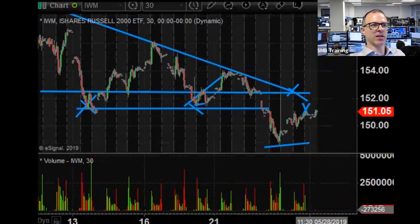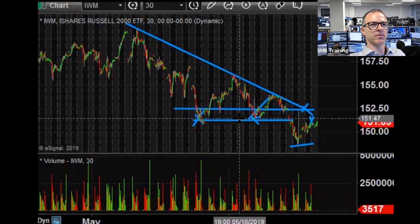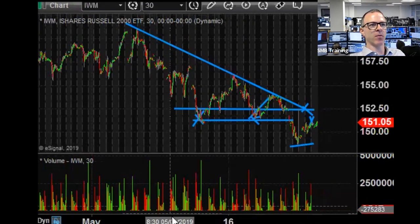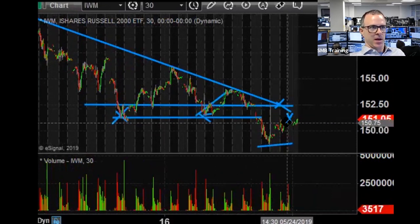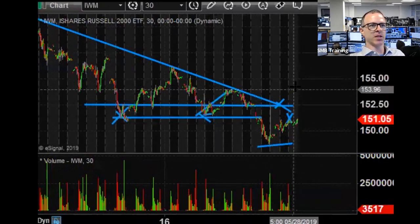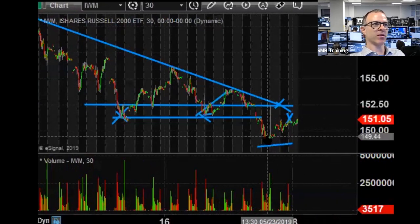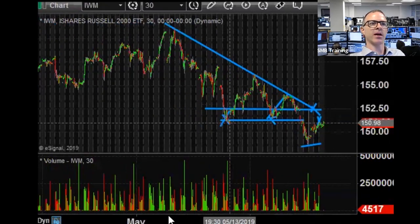IWM still in its downtrend. First resistance just above 151 here. Second resistance at 152, which lines up with the downtrend from 160. A change in this one would basically be, first of all, it gets above this resistance where it's coming into right now into the open, but then a close in this area, let's call it above 152.5. A couple closes up here, a break to the upside, you can see a pretty strong move back up to 156, 157. The burden is on the buyers to show that this trend can break and then hold.